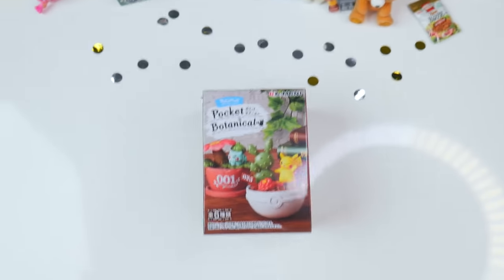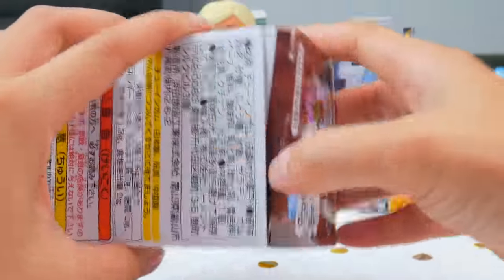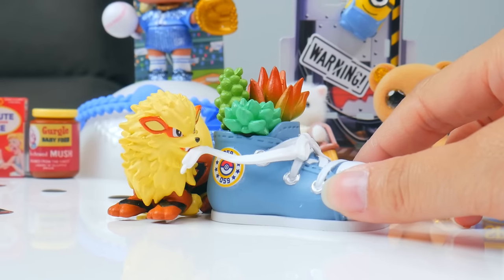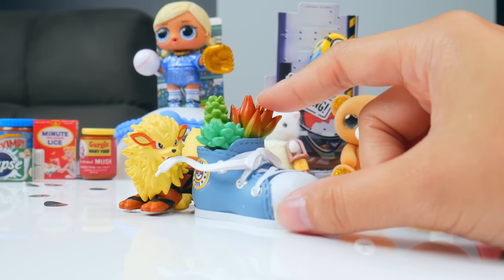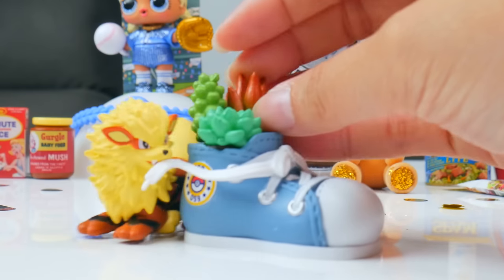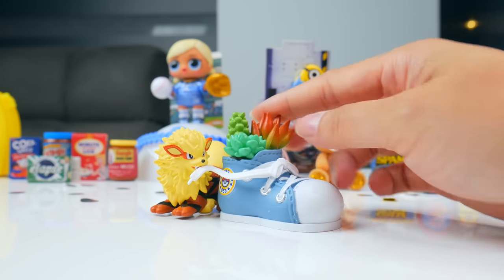And our last hoot of a loot today, we got the Pokemon Pocket Botanical figures. Ah! Is it just me or does this cactus look like the Pikachu? Coincidence? I think not. OMG, we got Arcanine, a really nice fire type dog Pokemon, and it's chewing a shoelace with succulent plants growing out of it. Oh, I need something like this. This would look beautiful in my home. My dog bites shoelaces like this as well. I mean, I'm pretty sure your dog has done it a few times too. But this one is so cool. It's so lifelike, it's so relatable, and I love the plants.